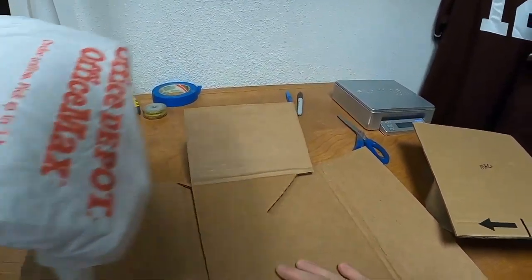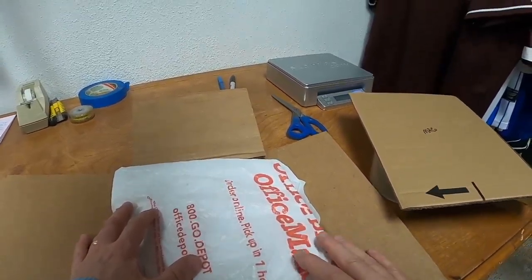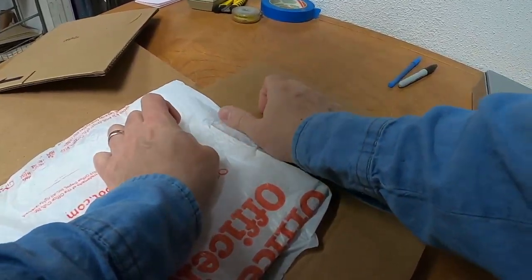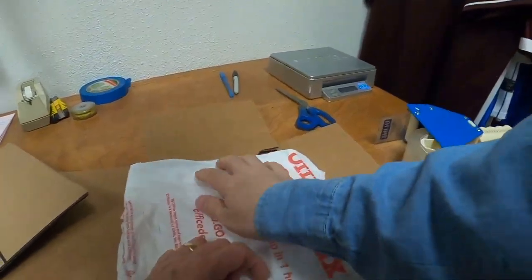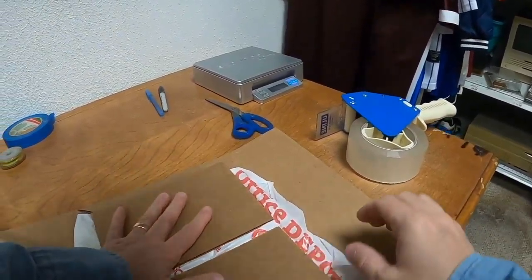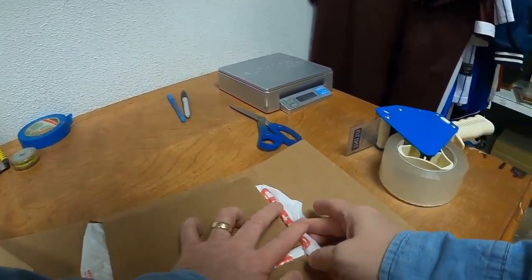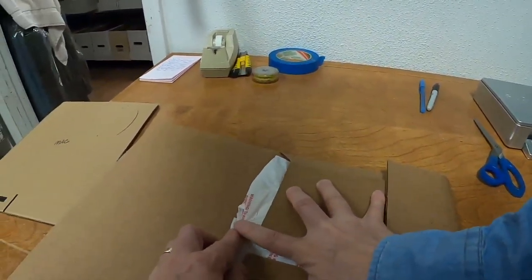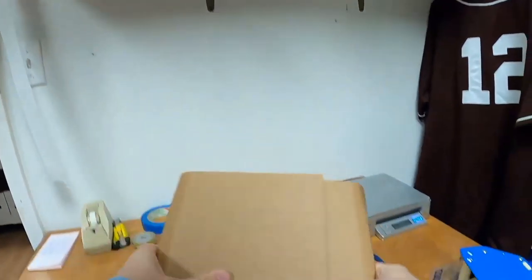Now, what I might do with this is go ahead and send it priority anyway in this box, so that it has extra protection. Because it was a $60 poster. And like I keep saying, a first class package like this, if it gets lost, you're out of luck. But if I send this priority and it gets lost, then they'll pay the claim. Okay. That looks pretty good.